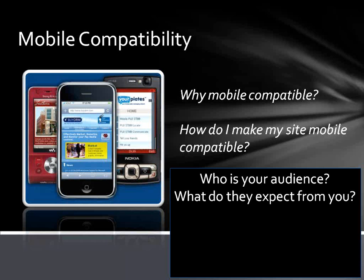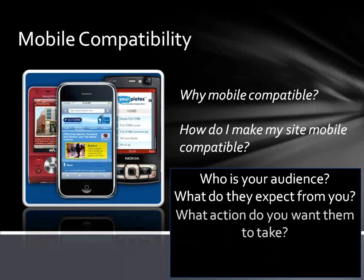And again, be careful not to make assumptions though, because what you think and what is fact may be two different things. Very important to know your audience. And the third question is this: what action do you want your audience to take? Do you want them to download a coupon and bring it in within a short period of time, increasing your sales? Do you want them to take a survey to provide you with information?